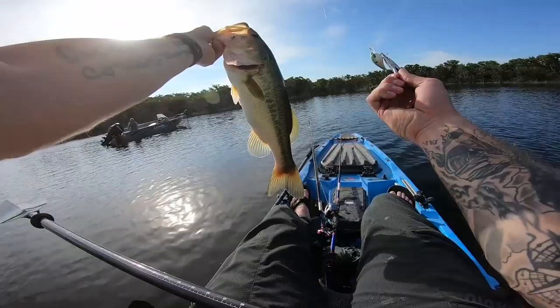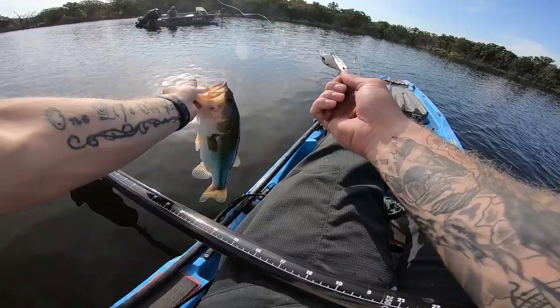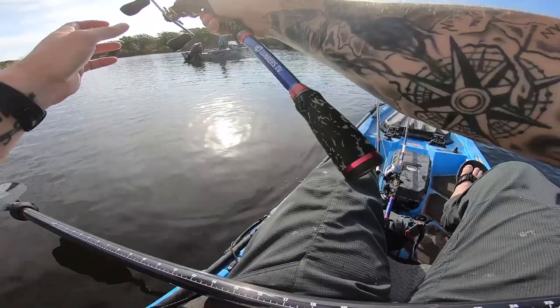Yeah, that's a 3+ all day. What do you think, Rackley? Closer to 4? Yeah? Think he's close to 4? Nah, he's a 3. I'll say 3.5 all day. 4-pounder spring face. But here we go. I think I've caught 2 over 3 today so far, one on a topwater and one on this mini recon.